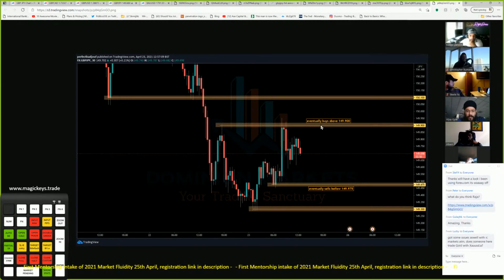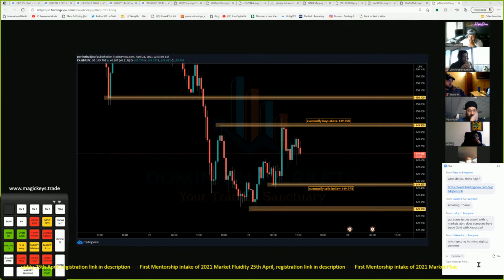This is pound yen, buys above 149,900, sells below 149,975. Perfect, perfect. Got some issues with IC Markets at the moment. Does someone here trade gold with XAU USD?